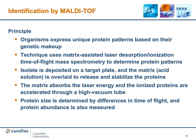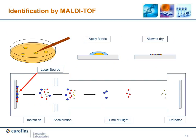Here's a graphic of the bench level and instrument level functions. A freshly cultured colony is harvested and applied to the target plate, where the matrix is overlaid and allowed to dry. The plate is loaded into the instrument where the laser ionizes the protein mixture. And you can see they're accelerated through electrodes and down the time of flight tube where they separate based on size, the larger particles traveling slower. The differences in travel time and abundance are measured at the detector.